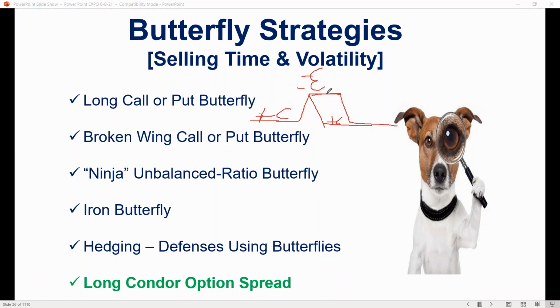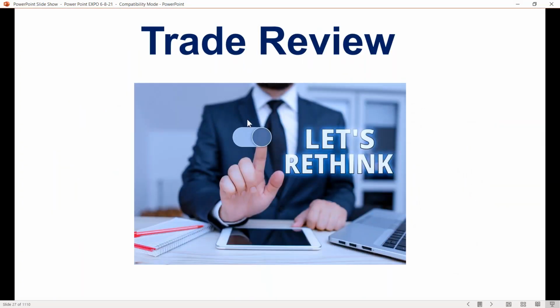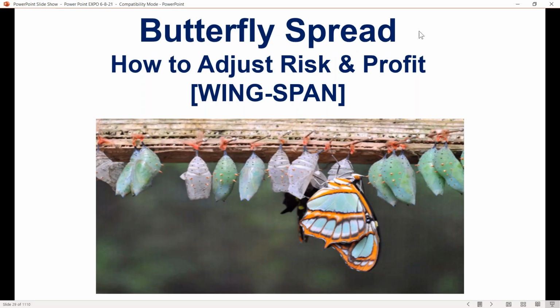So we can do this with calls or puts because we're just combining vertical spreads. It's what I call mixing and matching. So it gives you a lot of flexibility, and it makes it a really dynamic structure. So let's take a look at a bunch of different trade examples so you can get an idea of how these work. So here's a butterfly.